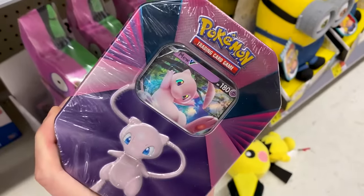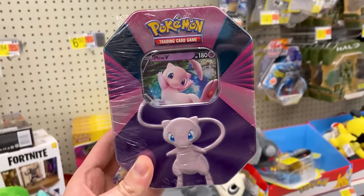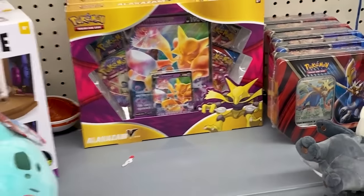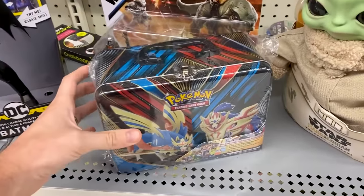Oh, yes, we got a Mewtwo. I say we get this hidden Pokemon card item right here. Now, I didn't know this was going to turn into a hidden Pokemon card search, but it did. So let's get this, and then I actually want to get this right here as well because it's out of place.